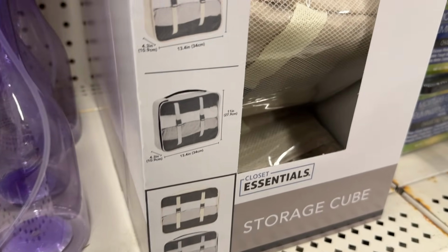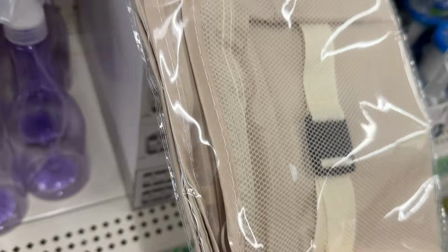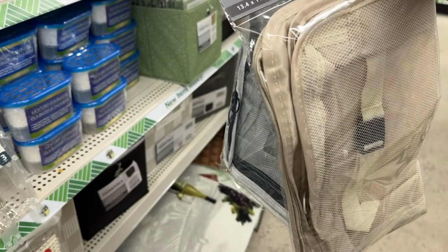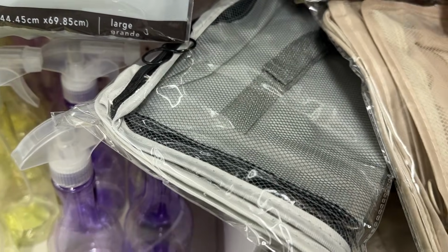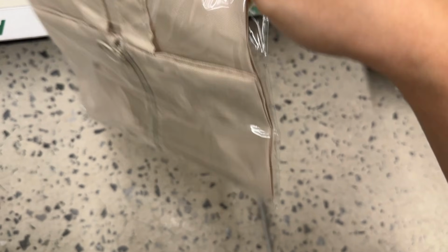But some organizing items that I found was this little storage cube that you can see there. It closes with a zipper, and it also has the little straps to keep it nice and compact, which I thought was very nice. I did pick up two of them just because I feel like these will be of great use for many things to organize around the home. And they do have two different colors here, which both colors are actually really cute, so you can pick up your preference of color.